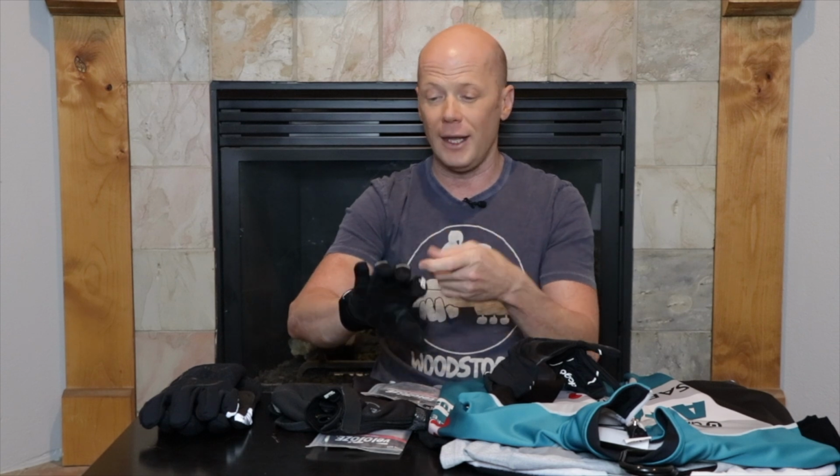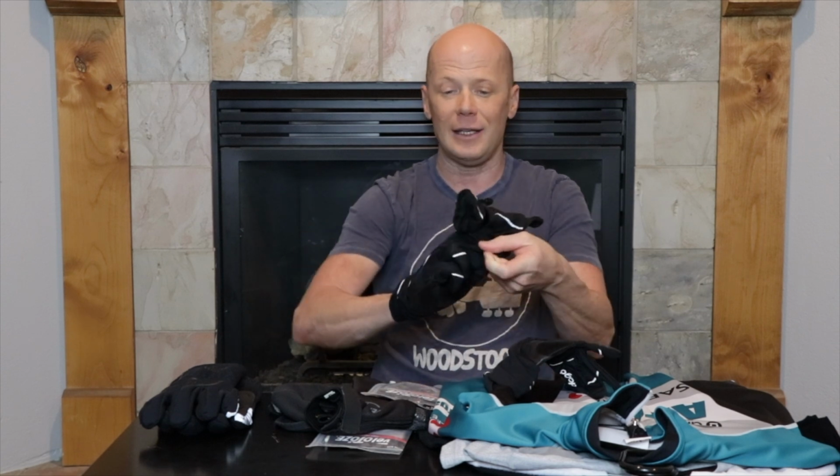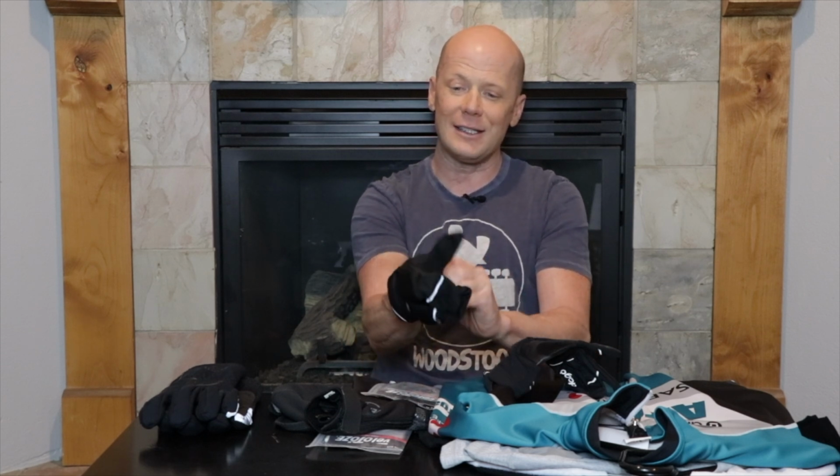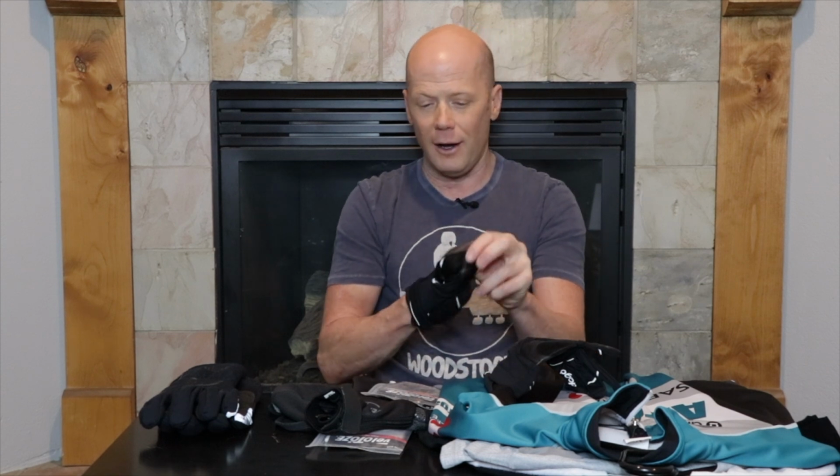Once it gets colder than that, they got a little flip out thing that you just flip through, and you can go drop down the descent and get even more of a wind blocker right there, so it'll drop the temperature even further. These are amazing. They're some of my favorite gloves that I've ever used, and they work for most temperatures.